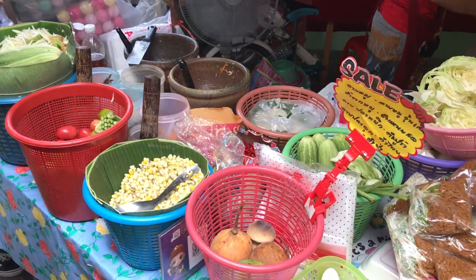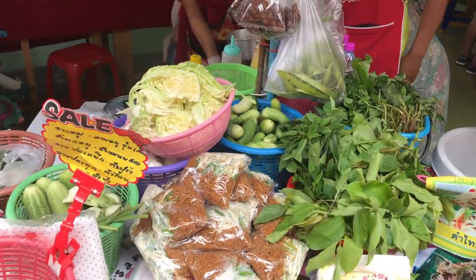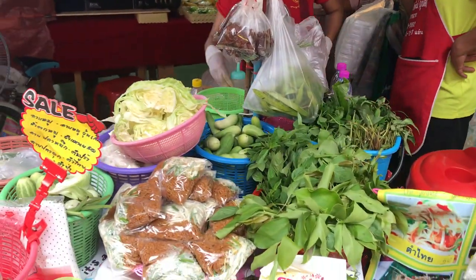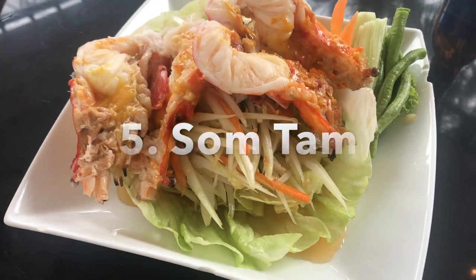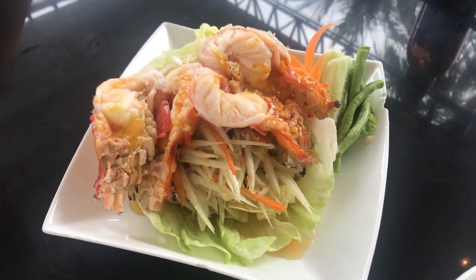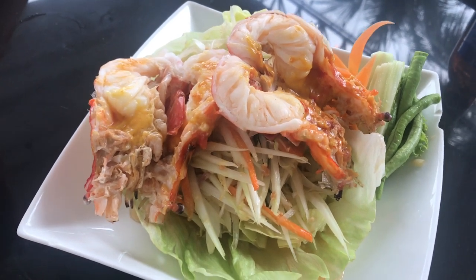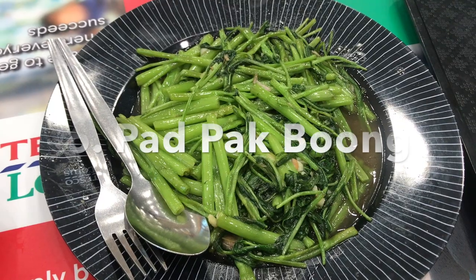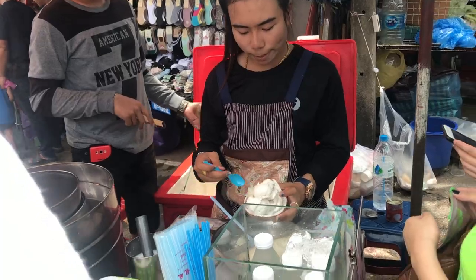The next one is for those veggie lovers out there. This is what they call papaya salad, or somtam. Somtam is made out of shredded unripe papaya, which is served fresh with spices. It's a combination of chili, fish sauce, and lime. Also, another vegetarian meal that I recommend is this. This is just basic stir-fried kangkong, or morning glory.